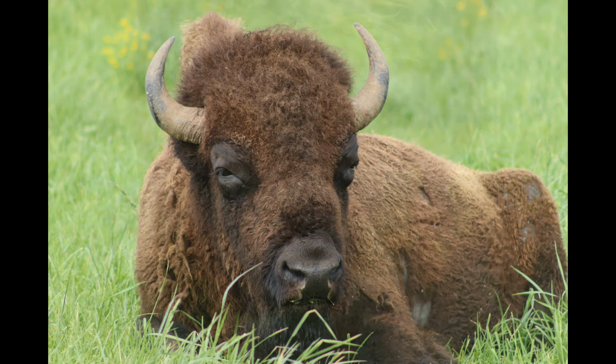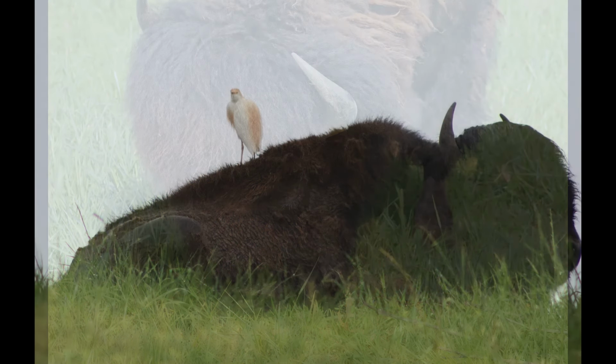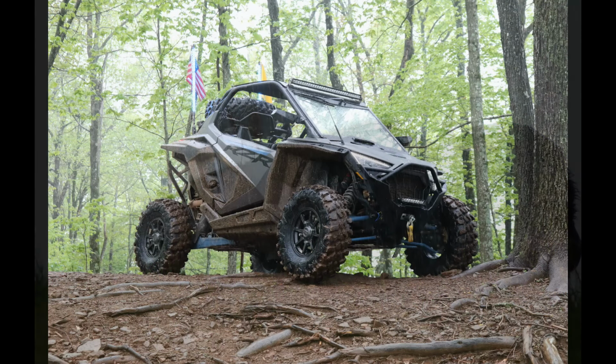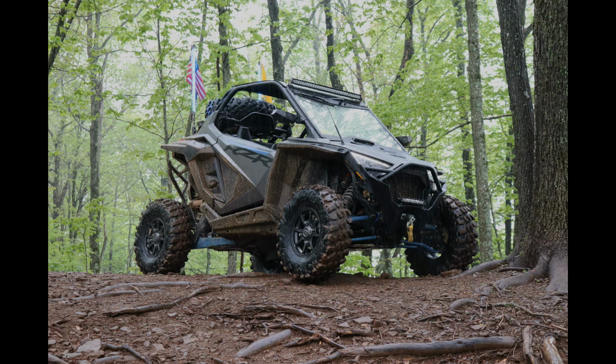There's some pictures of the buffalo. I consider this park, this is an ideal park for a family to go to, and nothing super hard on it. But if you're wanting extreme stuff, this would not be the place for you to go. But for a family and good riding, good place.